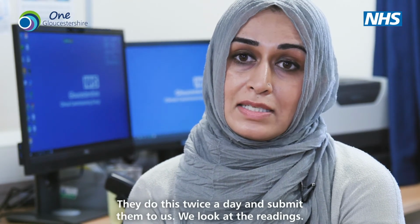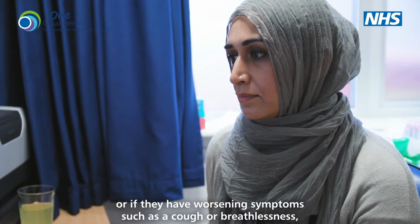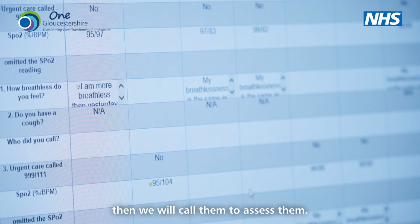We look at the readings. If they are not in the normal range, or if they have worsening symptoms such as a cough or breathlessness, then we will call them to assess them.